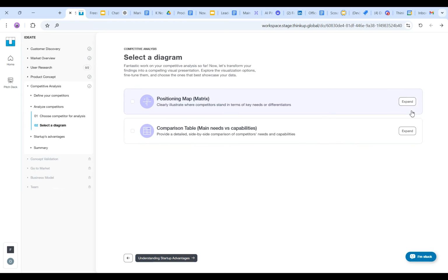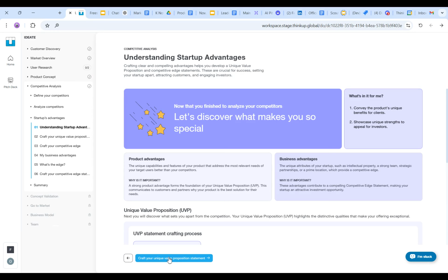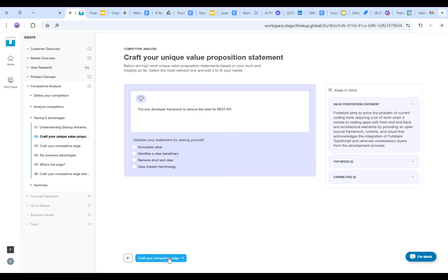So what we've done so far can help us visualize how well Freestyle stands in comparison to its potential competitors. The axes in this diagram are the needs, the persona's needs. This is the accurate way to compare yourself to your competitors. Let's move on to understanding the advantages.